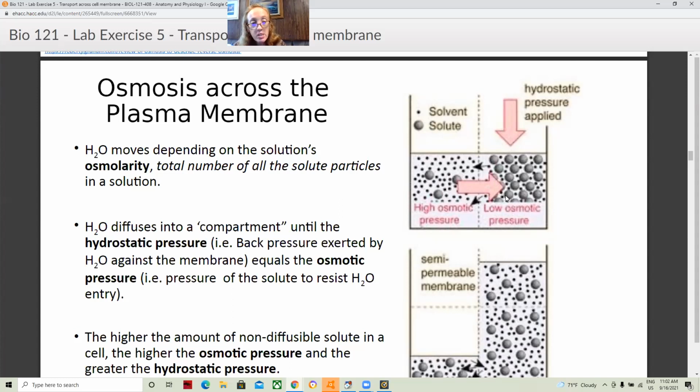So let me say that one more time. It's the pressure the water exerts to move to a lower concentration of water. Or let me put it one more way. The hydrostatic pressure is the pressure the water exerts to move to an area of a lower water concentration. So it's the pressure the water exerts to move to an area of lower water concentration.